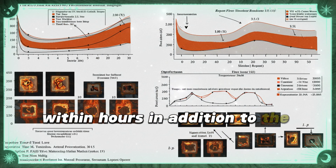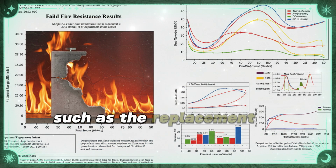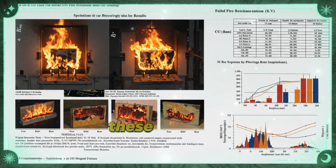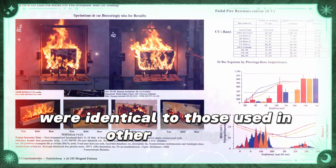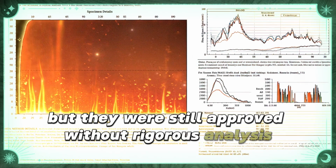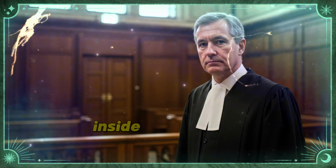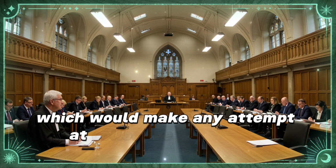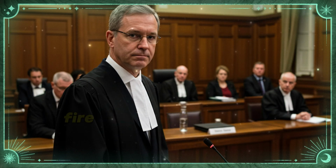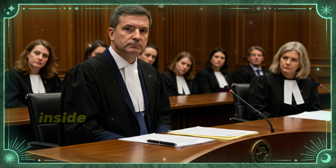In addition to the cladding, other parts of the renovation also brought significant risks, such as the replacement of windows with PVC frames, another highly flammable material. These windows were identical to those used in other buildings that had previously suffered fires, but they were still approved without rigorous analysis. Another serious detail was the decision to keep only one access staircase inside the building, which would make any attempt at collective evacuation extremely difficult. The apartment doors were also not certified fire-resistant, drastically reducing the protection time against flame advancement inside the units.